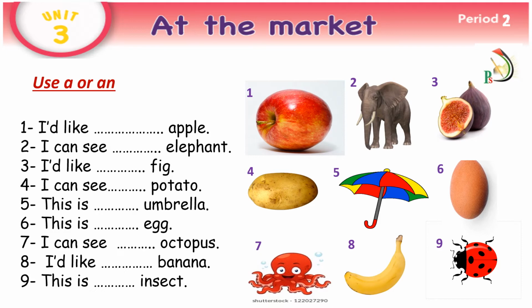Number one, I'd like an apple. Yes, because the word apple starts with the vowel a. Number two, I can see an elephant. Very good, because the first letter in this word elephant is e. Number three, I'd like a fig. Here we use a, not an, because the first letter in the word fig is not a vowel.